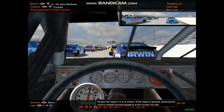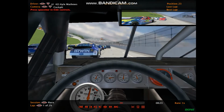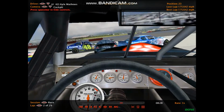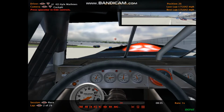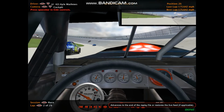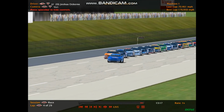And from Kyle Matthews' perspective, Matthews' car almost turned over as well. And he has a horrible sight to see, Charles Sanford just over and over and over turning over, and as we mentioned, a bad crash, on the very first lap of this race here.